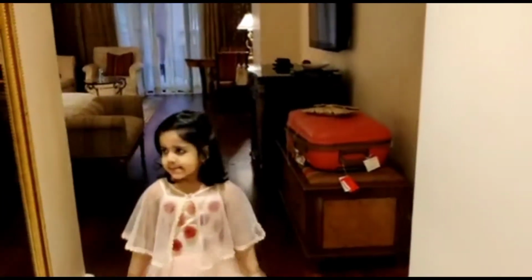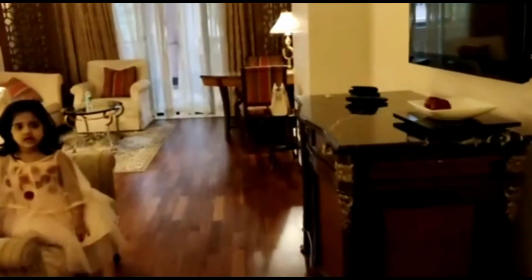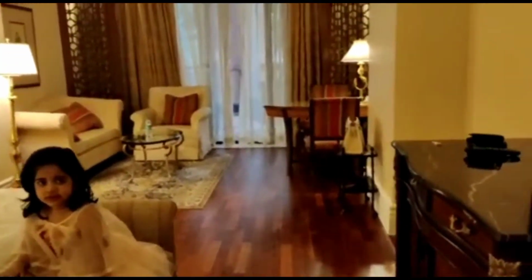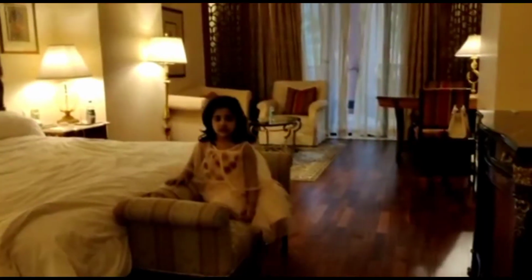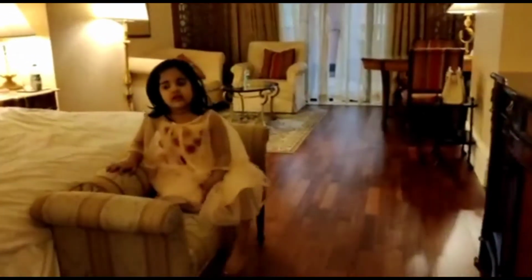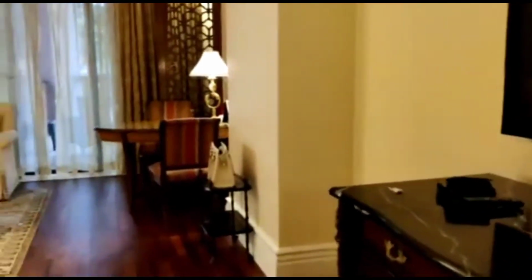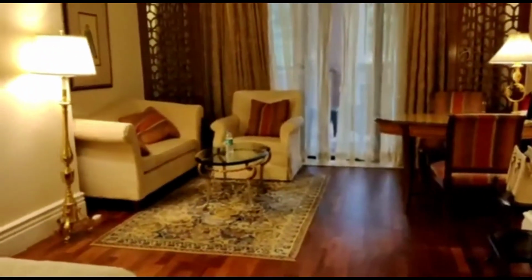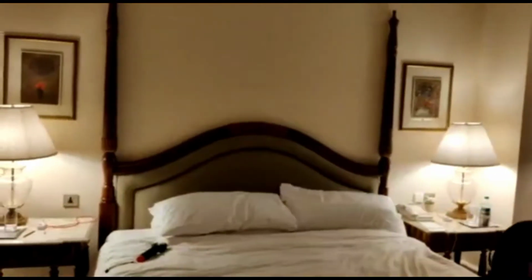And coming to the room tour, left hand side the big glass is kept. This is a very big room. Then the regular room. My baby is sitting. She liked this bed very much. This is a chair before the bed, and this is the TV, and a sofa to relax, and a small bed for the kids, and this is the bed.